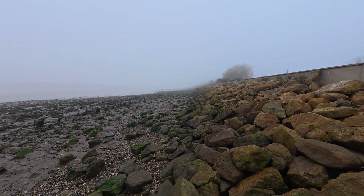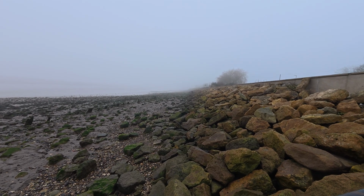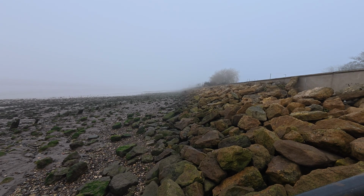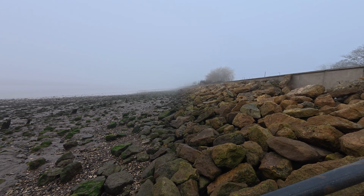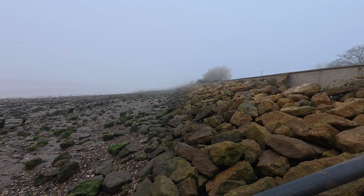At this point, I strongly suggest you do not continue along the Humber Bank to the plantation because it is extremely slippery and gets very muddy. I tried it a few weeks ago and it was treacherous. I mean, if you fall down on those rocks, you'll really hurt yourself. And the mud is very stinky and full of sewage.